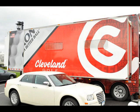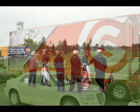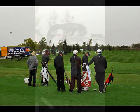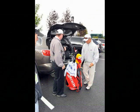So a few other random shots of some of the other tour trailers. The Cleveland trailer was very busy with their technicians. They have a large team out on tour, and they were doing some work with a few players. As you'll see here, Woody Austin was one of them, and the 3 guys in the black sweaters right behind Woody are their actual technicians. They were working on some new drivers for him.